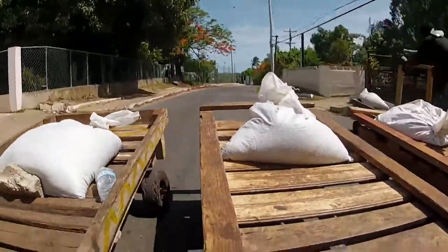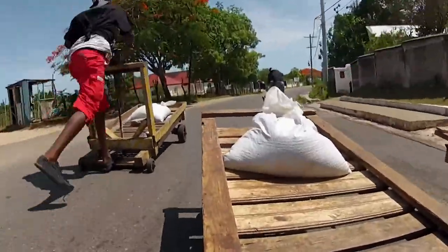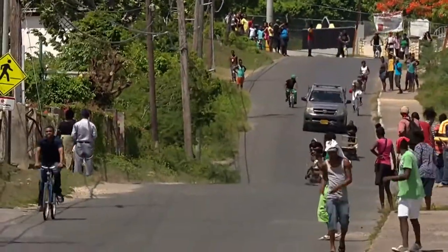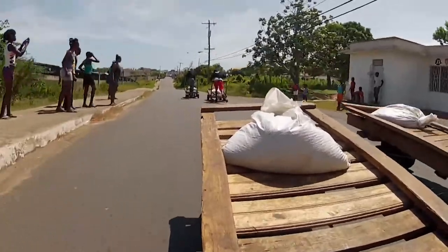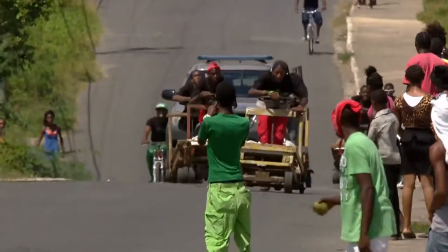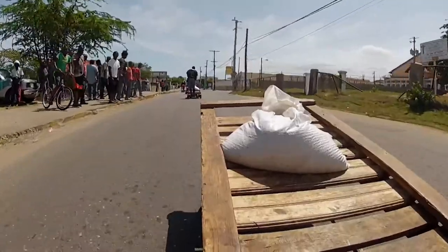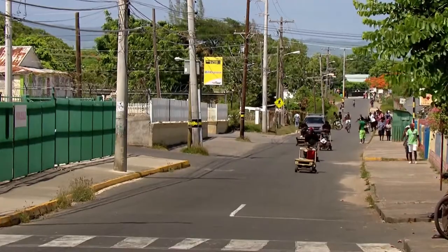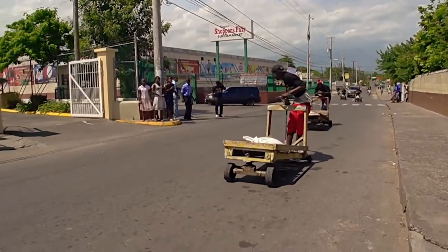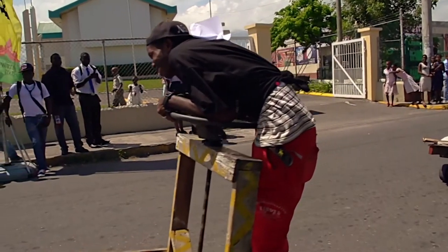It's not easy to keep the vehicles on track at this speed. Pushcarts are not made for high speed. And on uphill sections, the driver's physical strength is sorely challenged. After 4 minutes of top performance, the first race of the Derby has its winner.